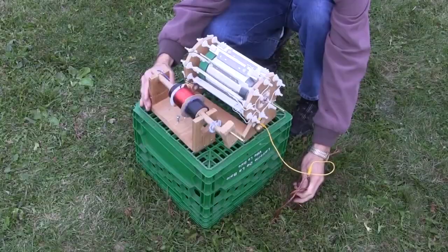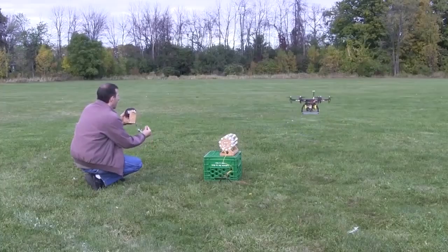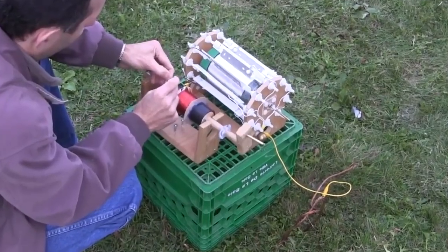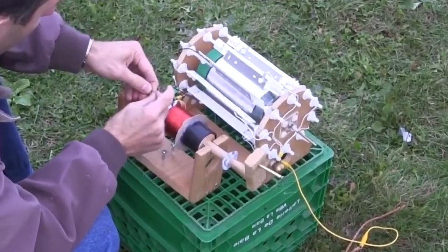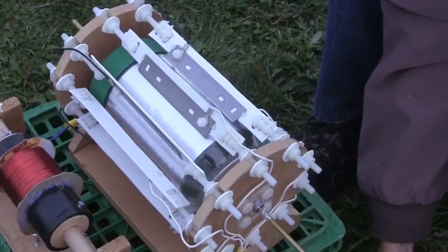Hi gang! I'd previously demonstrated generating power using atmospheric electricity. A hexacopter was used to lift one end of a wire high up into the air. Meanwhile, the other end of the wire was connected to a corona motor near the ground. Electricity then flowed through the wire and corona motor, making it turn. In this video, I'm going to explain how it works.